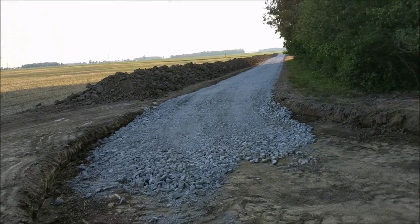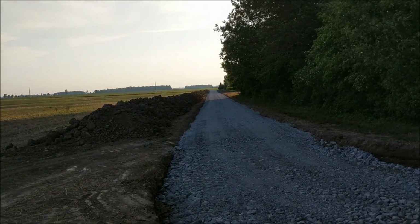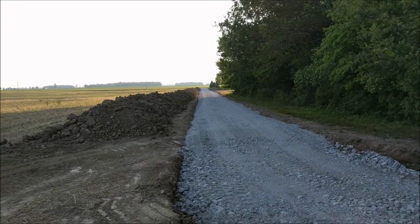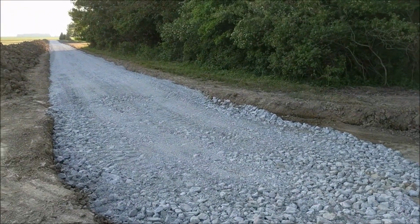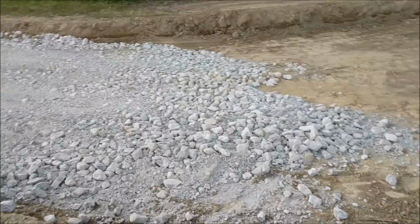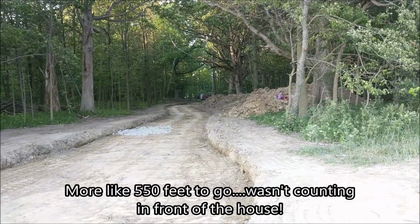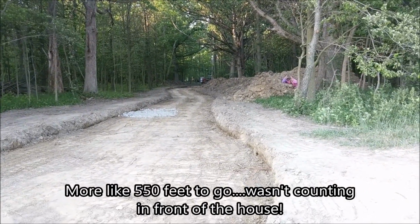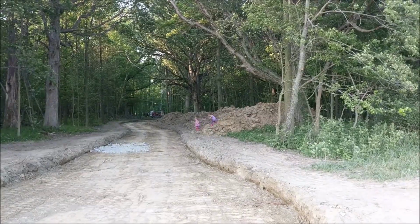About 850 feet out to the road, I think. Done. About 350 feet into the woods. You girls wave?